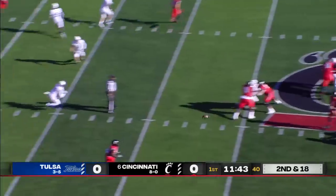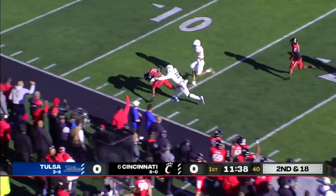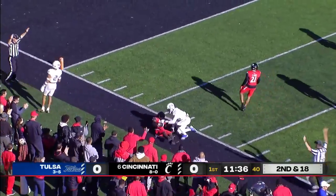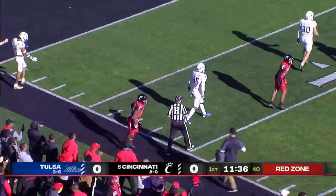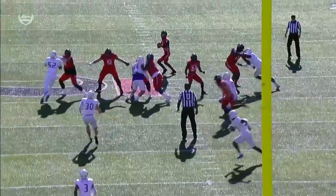Ridder's got time. Checks down. It's forward. Had a receiving touchdown last week. Still going. And takes it inside the 15 all the way down to the 10-yard line. A gain of 33.